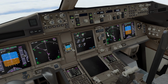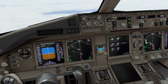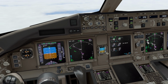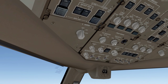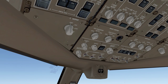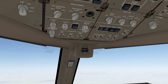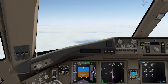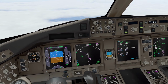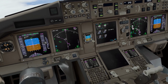Set the setting bug to the correct position. 089, 090. Somewhere in between. I got the seatbelt signs set on. Did I say that already? And then the logo light needs to go off. I just realised that. Oh, wow. There it goes. Yeah. Logo light does not need to be on in the day. I think plenty of people can see the tail. Plenty of people can see that we're flying the wonderful BA, British Airways.